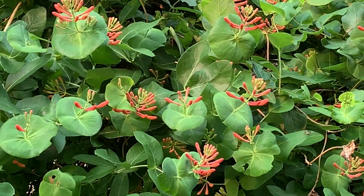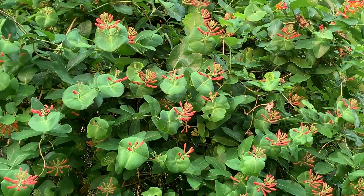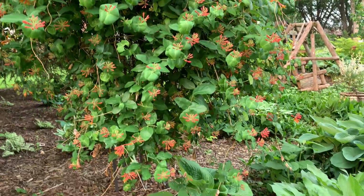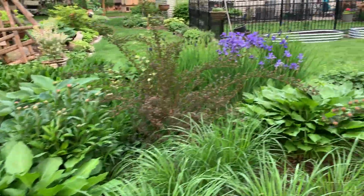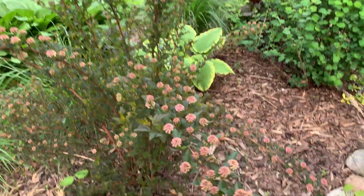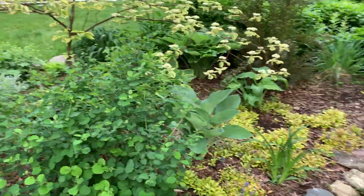Look at the honeysuckle. It doesn't have a scent. I think it's Dropmore Scarlet. This is what I wanted to show you. Oh, love it. All right, I've got to get a move on. More peonies back there. Look, it's finally starting to arch. I'm like, it takes a while.